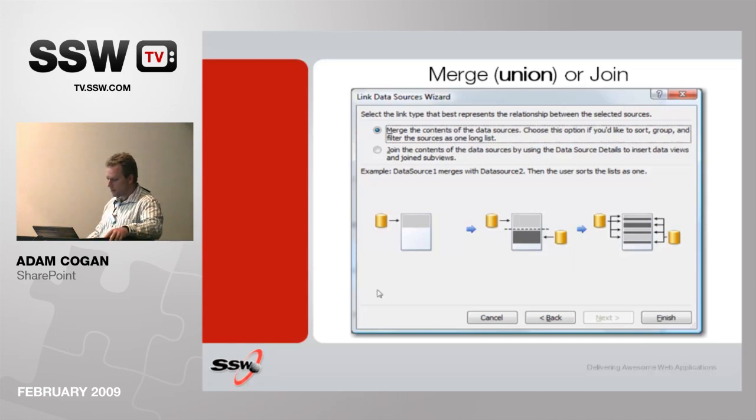Why doesn't it say something like help text for a developer? All you need to know is that this is a union or something. Anyway, you should see the image that you get for joining.